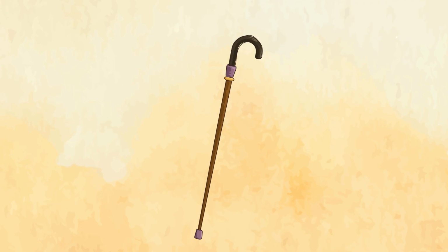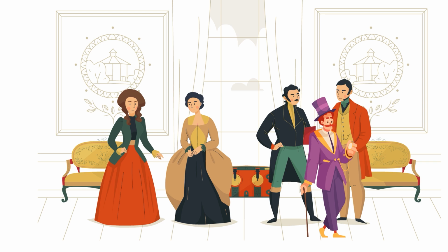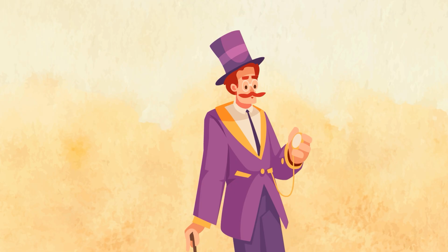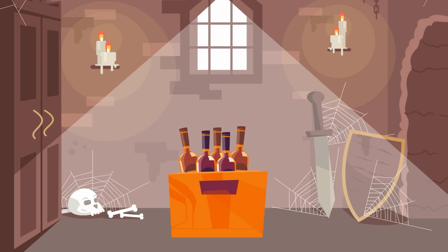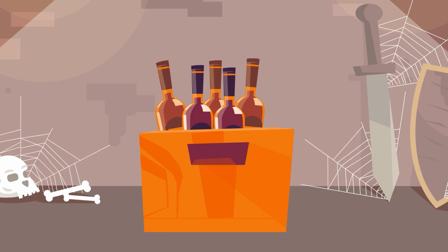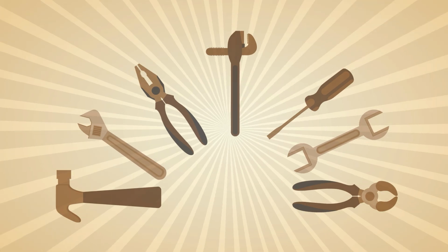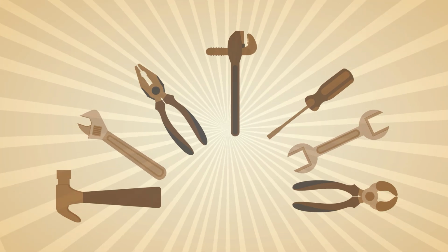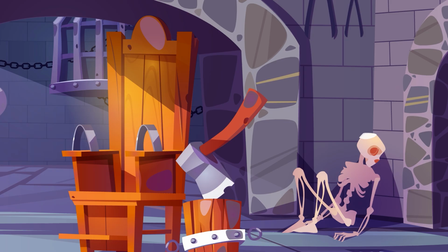2. A fancy cane. This is absolutely crucial. How else will people know you're a doctor if you don't have an overpriced stick to point at things with? Bonus points if it has a hidden compartment for smuggling brandy. You're going to need it. 3. A collection of terrifying tools that look like they belong in a torture chamber. Remember, the scarier they look, the more you can charge.